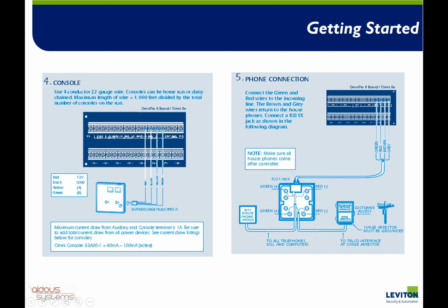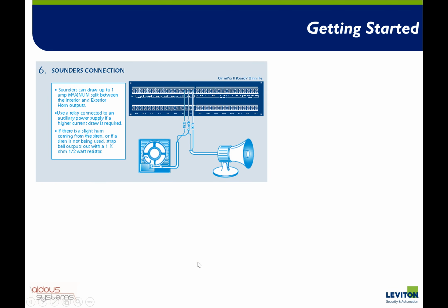The reason for this is the system can then seize the phone line if it needs to. So if you are on the phone and the system needs to dial out because you've programmed it, or for a security reason, it can grab the phone line and then make the phone call. So that's quite important.